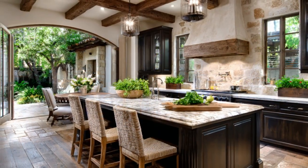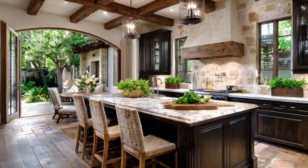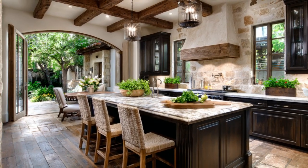Stone tile in muted colors is another option that keeps the craftsman aesthetic while adding durability in high-use areas.